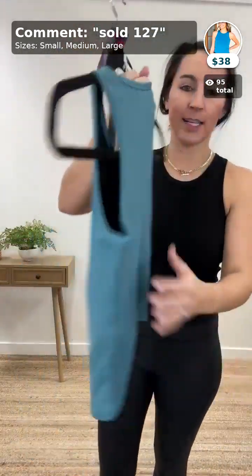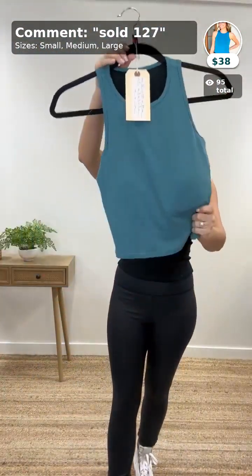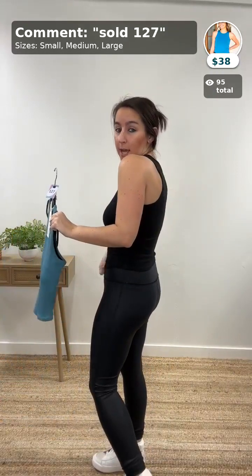So here is this one. You can really see the ribbing and the teal on this one. And again, a great length. I don't know if I even went oversizing on the black one. I did tell you I'm wearing a small, and that is exactly what I would go with.